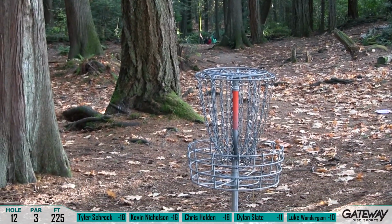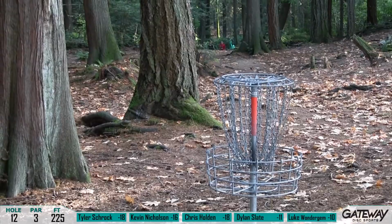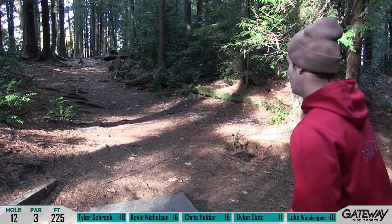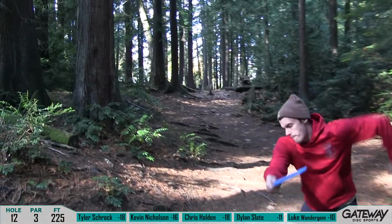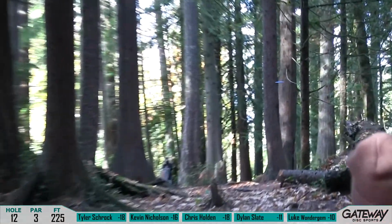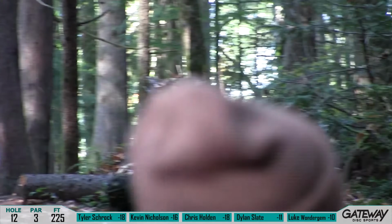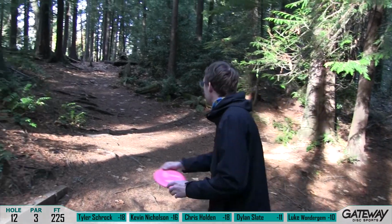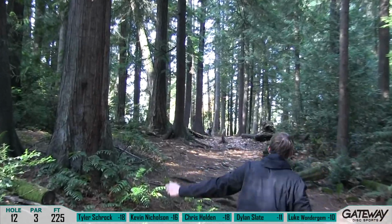Kevin trying to still hang in there, and looks like he has given himself a good look for a birdie. And what do you got in your hand here? I think I got that blue heart. Okay. So you're trying to throw a little flex shot, and man, you threw the flex, but a little off track there. A little to the right. Kind of the same result as my last round.